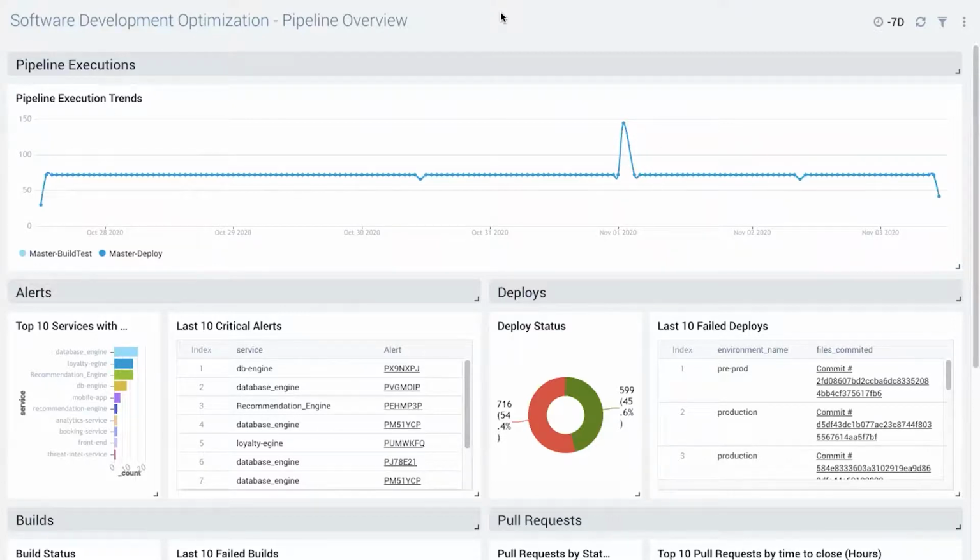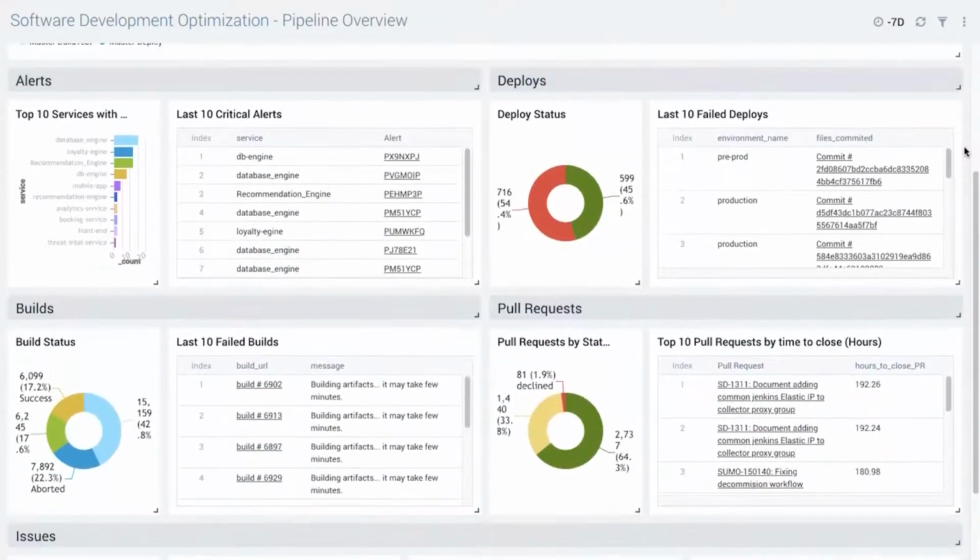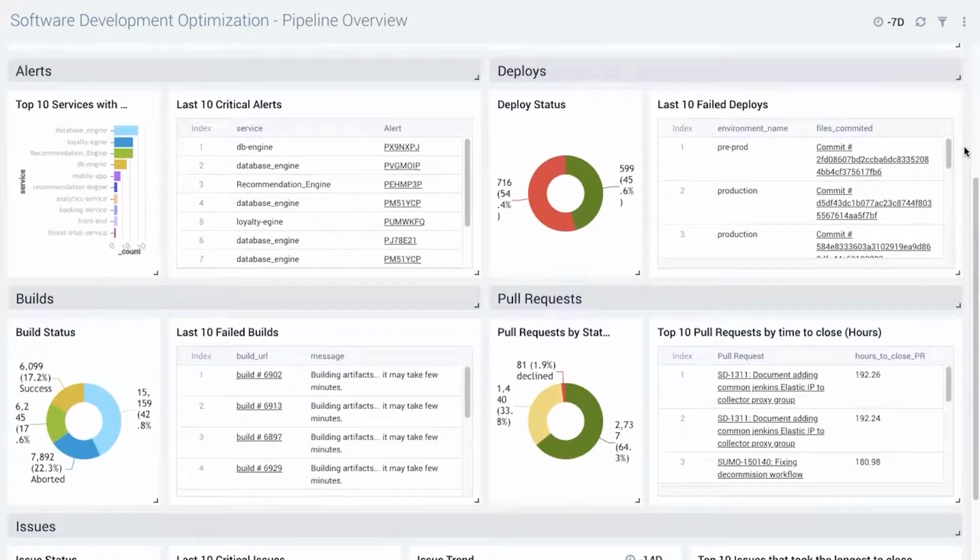And here we have one pipeline, but if you're sending in data from 5, 10, 15, 20, whatever, 50 different pipelines, that data will be charted out here for you. Below the pipeline execution, you see a layout of the different DevOps lifecycles going from right to left, from production alerts all the way left to pull requests and issues. We provide some summary data here for teams to look at and then decide if they want to drill down into some of these different dashboards.